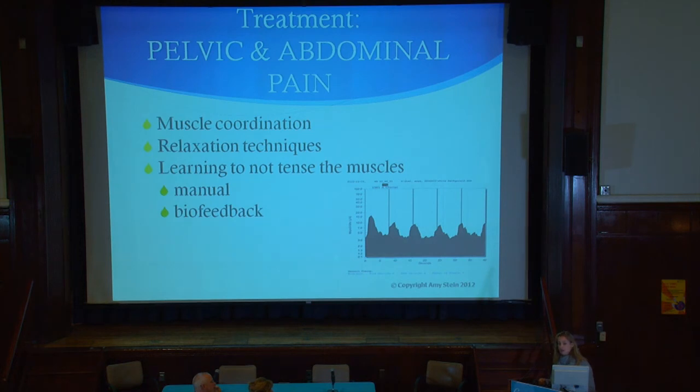The body, when it's in pain, the reaction is to curl up into a ball. That alone can contribute to trigger points and restrictions. It can stretch out muscles that shouldn't have been stretched, like your back, and the abdominal muscles can tighten and shorten.